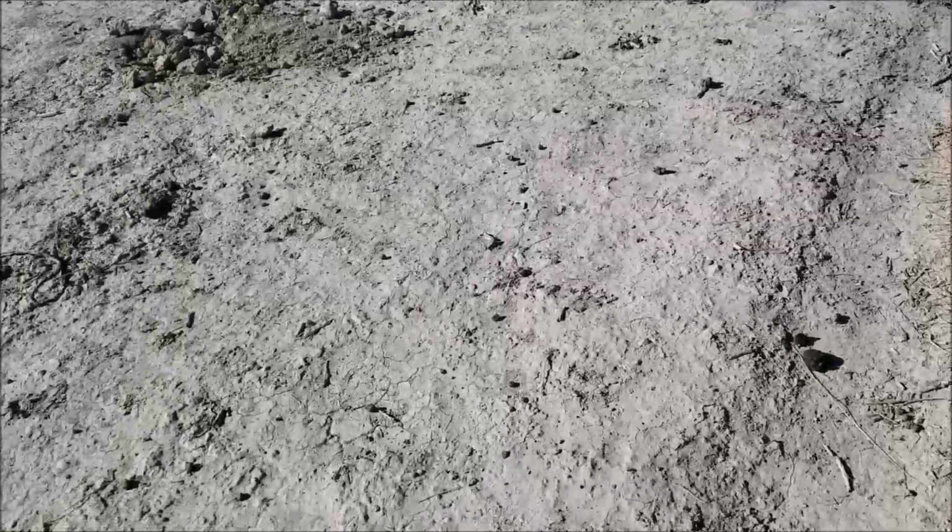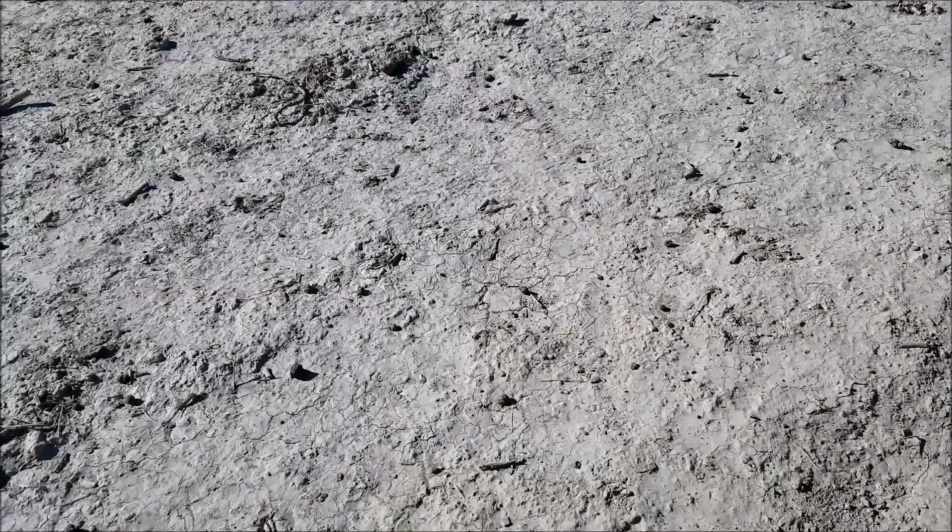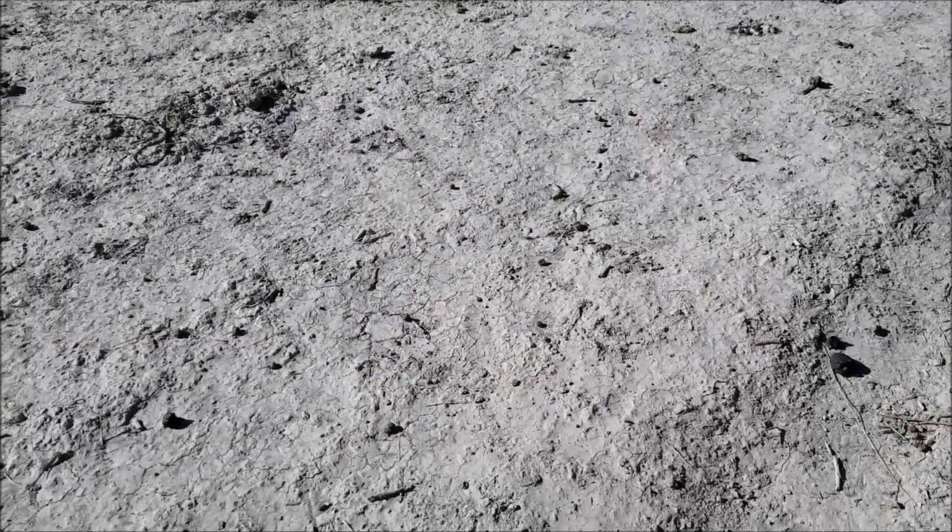Okay, I just pulled the GPX out. I'm going through this area that looks like it was a road or a ditch or something. Got the first signal here.